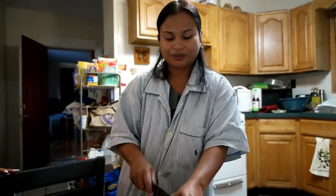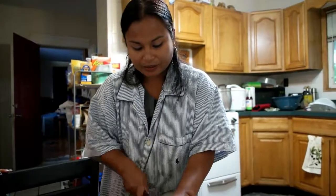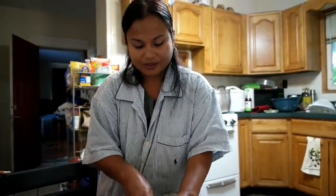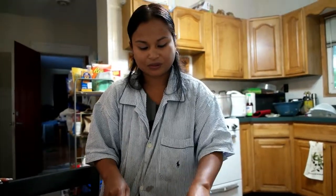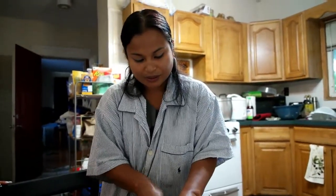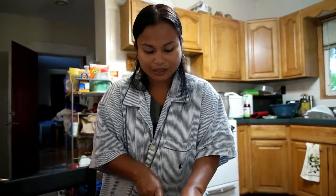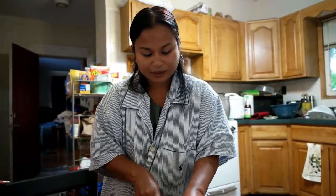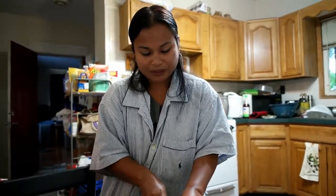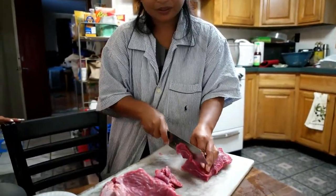So basically, most of the cooking that I learned is not really being taught, like put this, put that, or you need to put this kind of ingredient. Basically, when my mom is cooking, I am usually in the kitchen helping her. So she will tell me to cut this and cut that, and by watching her, then I know what to put in it. And that's how I learned how to cook.